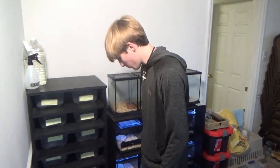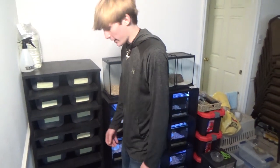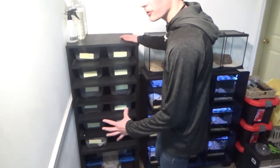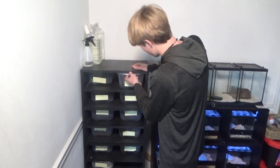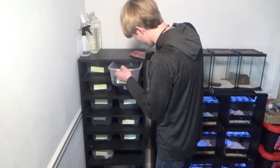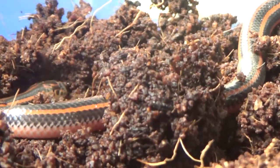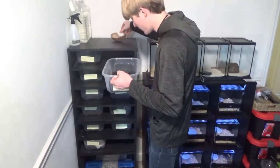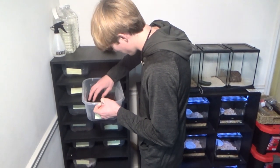All right, guys. So this is one of the few little indoor shelves that I've got. Got some milk snakes over here. And we'll show that another time. But this is what I want to talk about. This is our little rainbow snake shelf for the babies. They're all numbered. And there should be one of my favorite ones in this one. These little trays are good because they keep it humid and a little bit easier to care for.